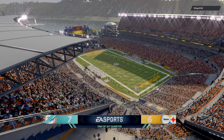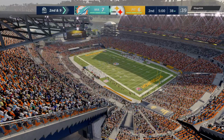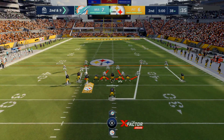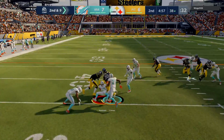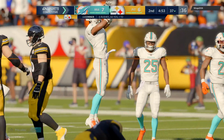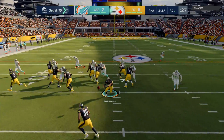After one, a 1-point game, 7-6. Dolphins 7, Steelers 6. 38-yard line, 2nd and 9. Now Connor on the toss left side. And that'll hurt the average a bit as this time they're able to get him behind the line. It's a loss of a yard, so it's back to 3rd and 10. 1-yard loss on the play.